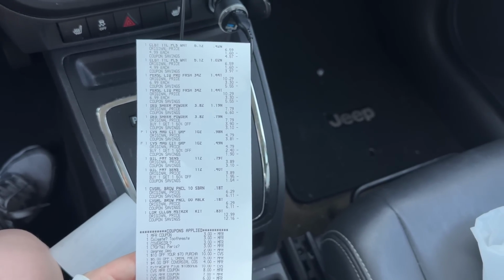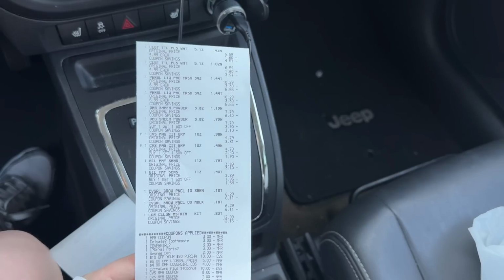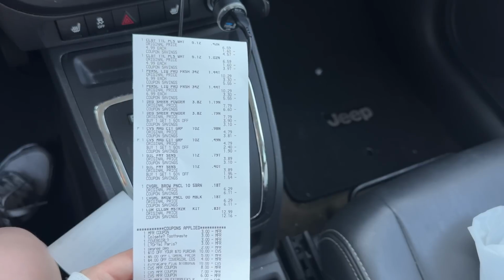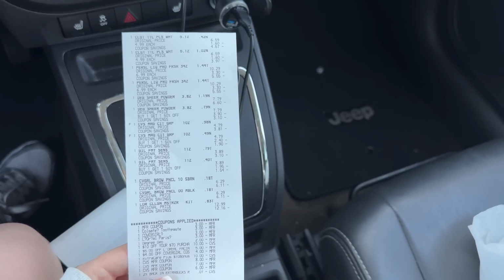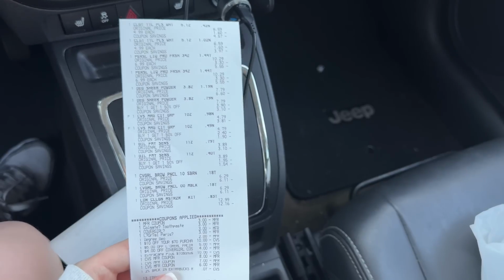And at that point, after you've already scanned your paper coupons, you scan your Extra Care card or enter your Extra Care number, and then your digitals will apply, and they'll apply properly with the paper coupons. If you try to scan your paper coupons at the very end after the digitals have already applied, it messes everything up. I tried that, it didn't work.